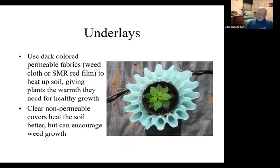For the home gardener doing a couple of plants, they're probably not really any more beneficial than simple weed barrier fabric. We talked earlier about clear, non-permeable covers for soil heating too, and the issue is primarily weed growth. Other than that, they work just fine. In some ways they heat the soil a little better than darker covers.